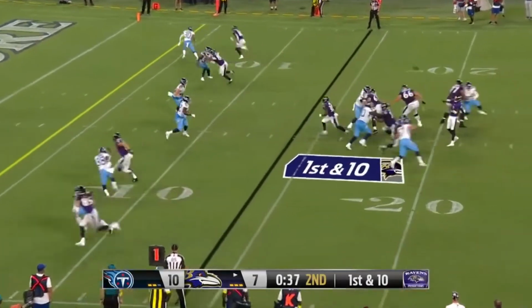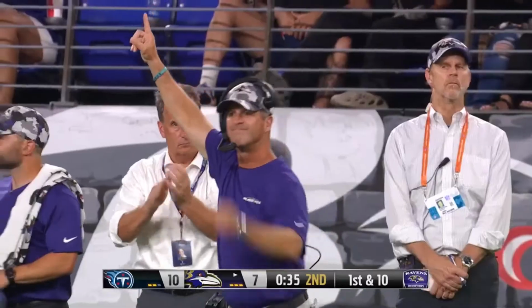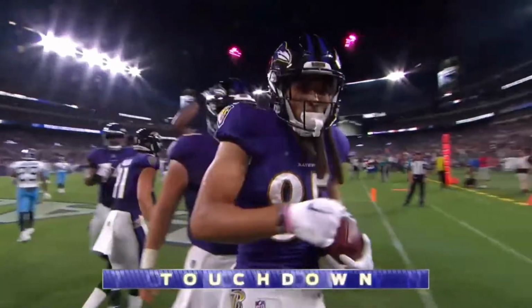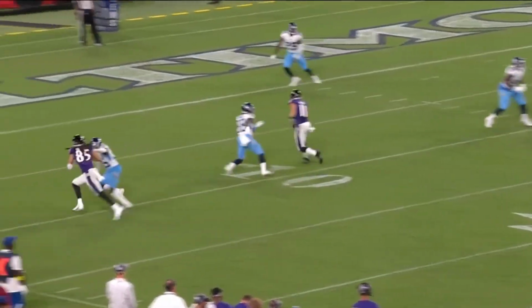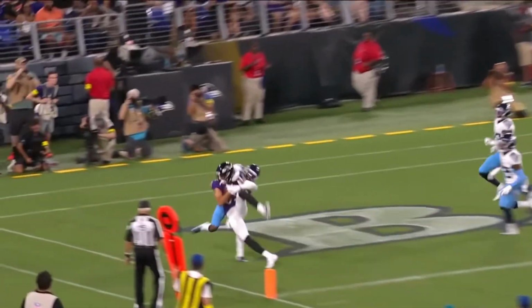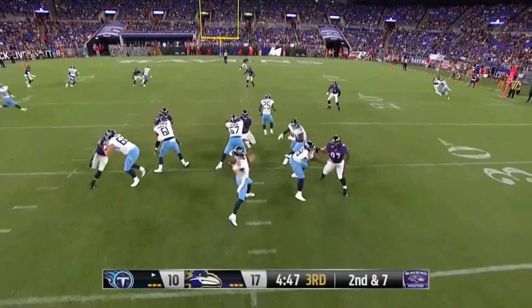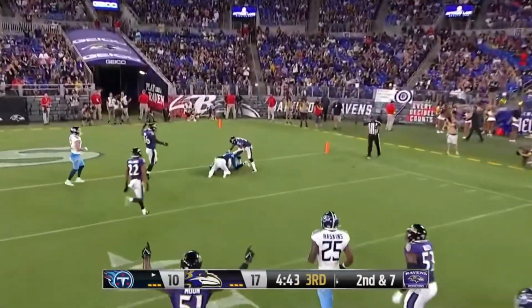Now this play, I've been reading a lot into this play with Chris Jackson. Chris Jackson is a guy that's played a lot of snaps for us. He's going to have to be better. He can't give up those plays. Here's a little more of a replay to see some more of it, but he cannot give up those plays. Now the final play is one of the Logan Woodside interceptions. That just cannot happen. And that's one of the reasons I think Logan could be a top-tier cut candidate.